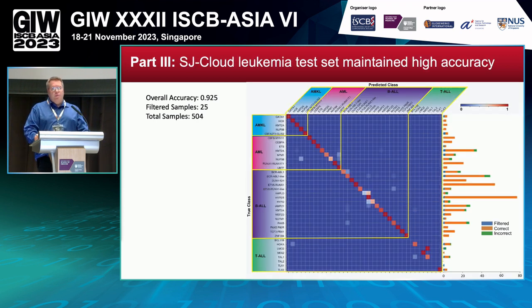Now, moving on to the St. Jude Cloud leukemia test set, it still maintained a high accuracy of 0.925. There were 25 filtered samples with 504 total samples. Here, I will point out, as I mentioned earlier in the talk, that the BALL hyperdiploid and BALL near haploid had a challenging time in the prediction. I'll just show right here.